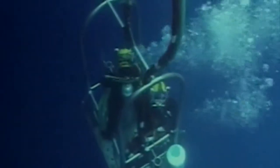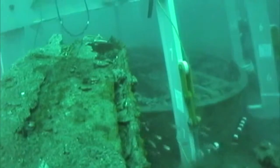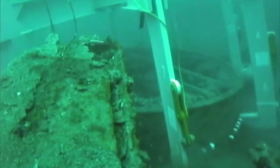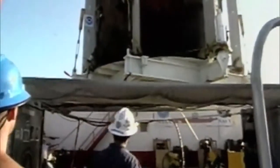So how do you lift 200 tons of material without having it give way and spill the contents? The Navy's Mobile Diving and Salvage Unit, or MUDSU, was largely responsible for removing the overburden, including armored plating designed to protect the Monitor from cannon fire. Once that was out of the way, MUDSU used this specially designed spider to lift the turret. And then the excavation was continued on the surface once it was out of the water.